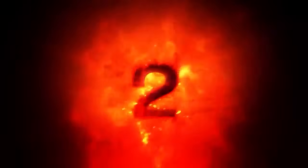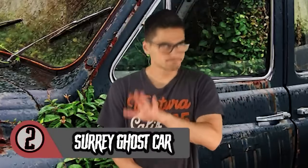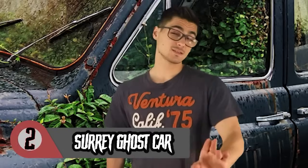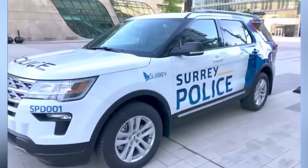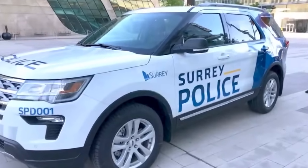Number 2 on this list is the Surrey ghost car. So this is a weird one and definitely something that paranormal investigators are a bit spooked by. List 25 says crashes are common on the A3 highway in England, so it looked like a routine matter when police in Surrey received calls that a car had veered off the A3 with its headlights blazing. But when officers went to investigate, they found no signs of the reported vehicle.